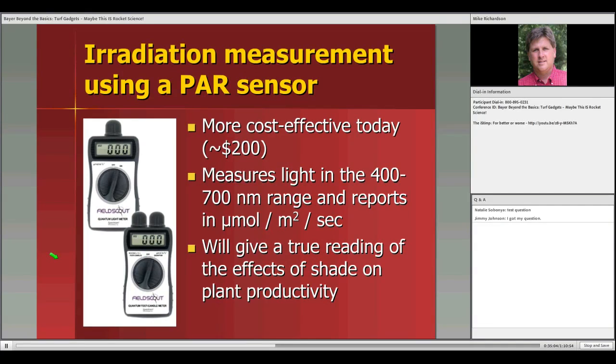So again, if you're really dealing with a lot of shade problems, this can be a way to document what the issues are, and then use that again in presentations maybe to your committees or members to try to make some changes at your facility.